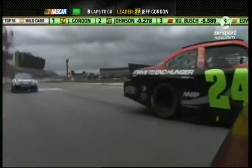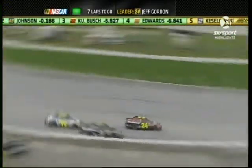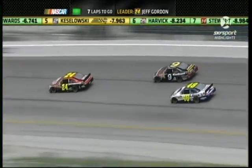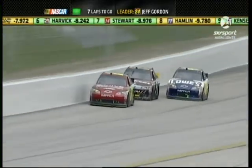And here comes Johnson with a run. He might take it all the way to the bottom. See if he tries to go to the bottom and take that from Jeff. Not able to hold it down there. Just probably too loose, and the tires have too much time on them to make that move. Gordon's still fighting his car there.